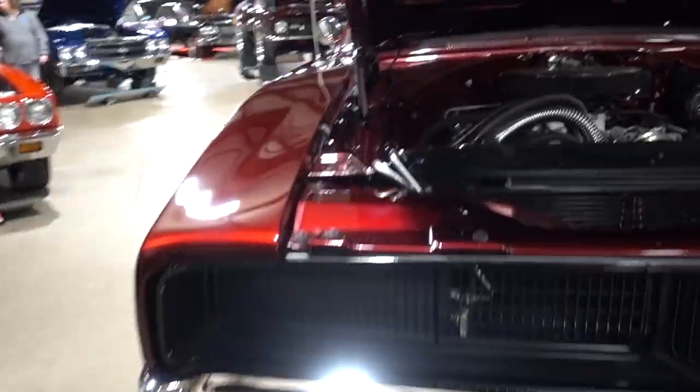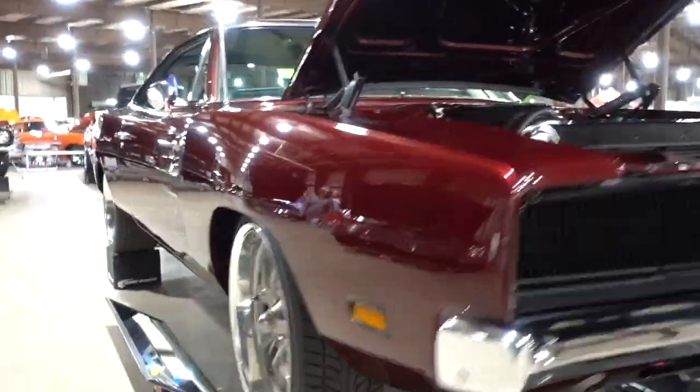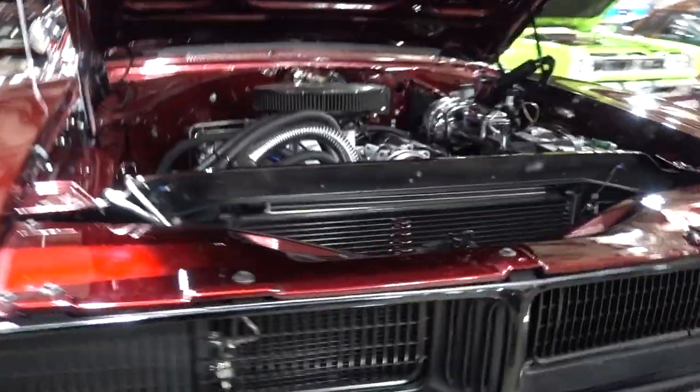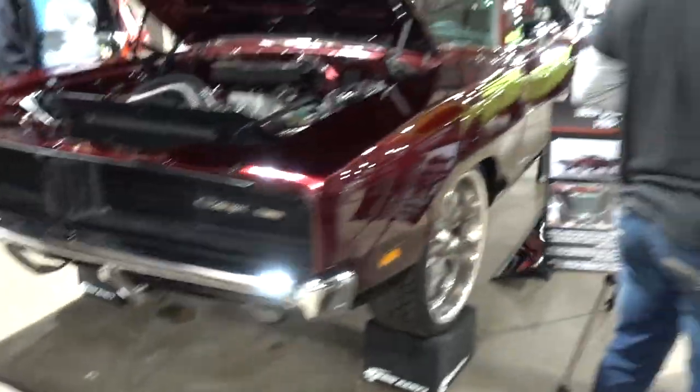One of my favorites is this Dodge Charger. It's a 69. Kind of like the Duke Boys' Charger, but instead of doing the basic thing of putting a rebel flag on the roof, it has this amazing red paint. I don't think the camera's going to do any kind of justice to this. This paint is amazing. It's just so clean and pretty. That interior. Could never have a car this nice. It's too clean.